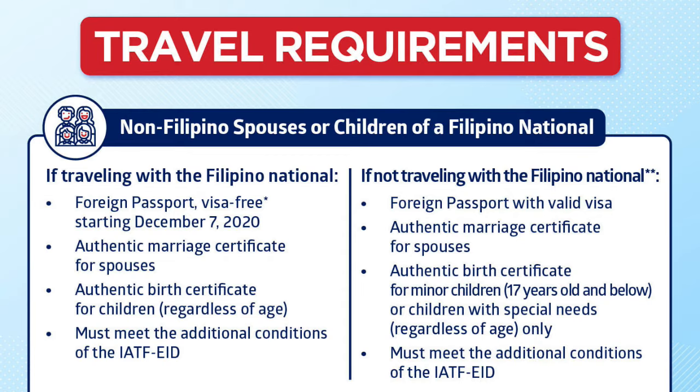Number 1, foreign passport with valid visa. Number 2, authentic marriage certificate for spouses. Number 3, authentic birth certificate for minor children. This is from 17 years old and below, or children with special needs, regardless of age only, and must meet the additional conditions of the IATF.